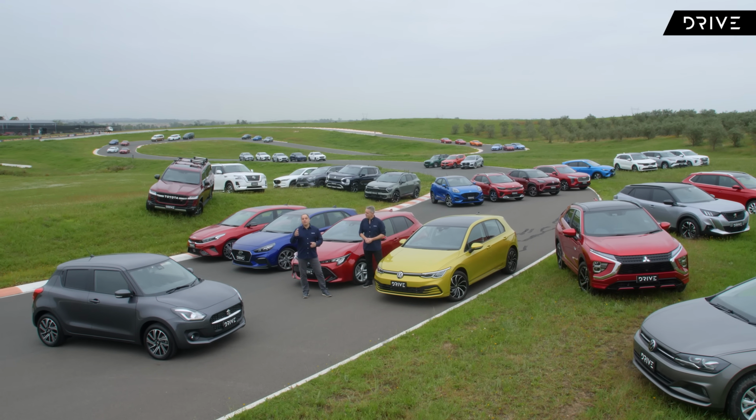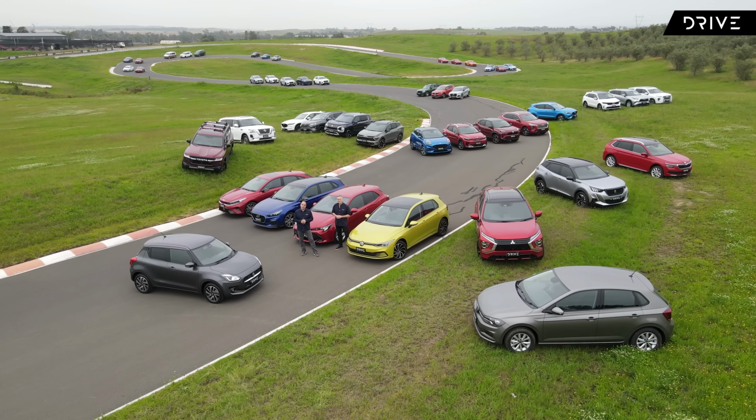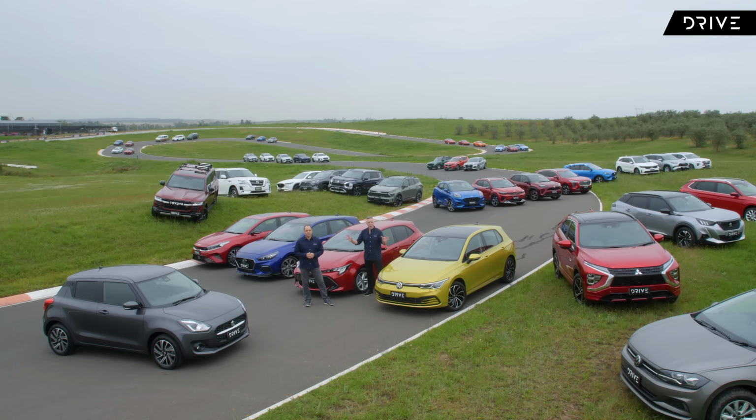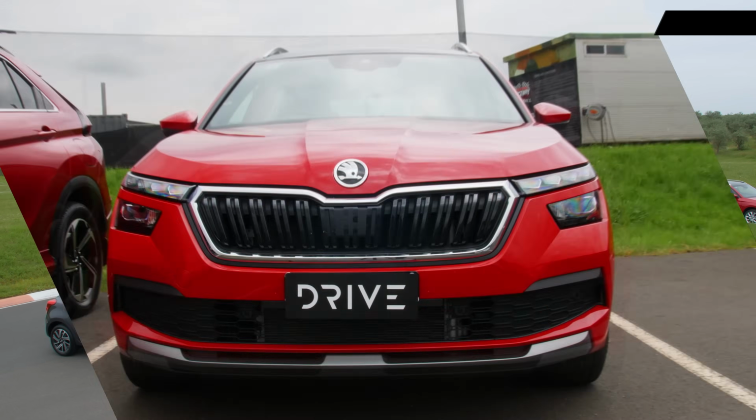So we're here again with close to 80 cars over 22 segments, 10 judges and more than 3 weeks of testing. Welcome to Drive Car of the Year 2022.